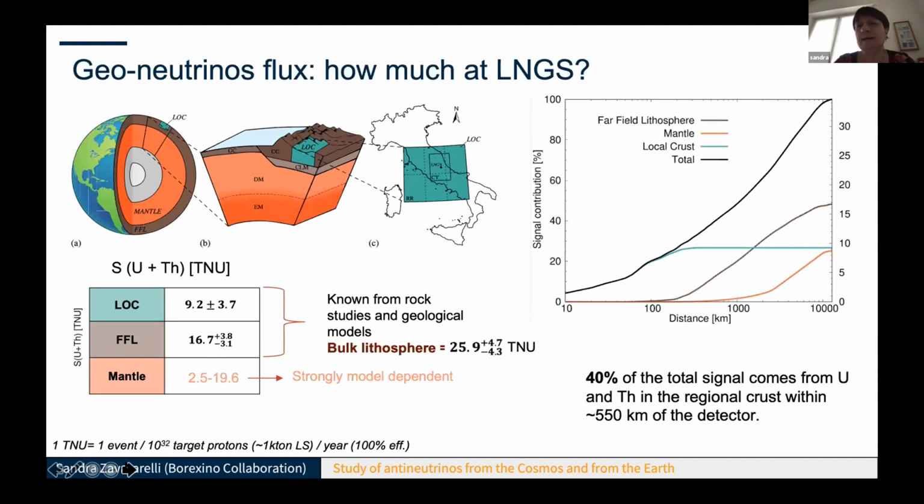Now we could ask which is the expected signal, in particular at Gran Sasso, which is the site of the Borexino experiment. And it is very important to determine the contribution coming from the local geology, from the rocks that are closer to the detector, because as you can see, it is expected that 40% of the signal comes from an area of 500 kilometers around the detector site.